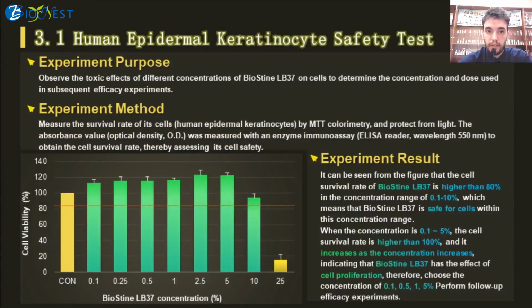The first test that we did is the Cytotoxicity Test. The goal of this test is to observe the percentage that we will use in the following tests, and also to determine the safe dosage to use in the product. For example, we start to increase the percentage, and when we see the cells start to die, it means that it is not safe to use. This is when the result is below 80%.